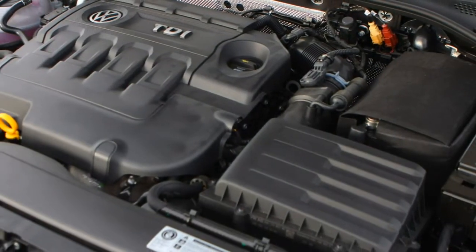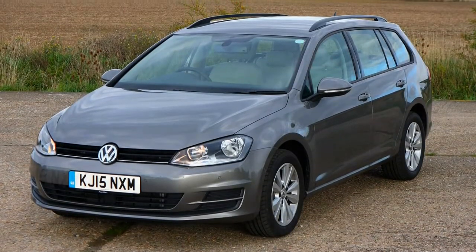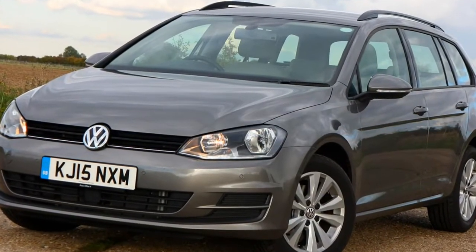Sensibly shaped boot space with flexible touches. Spacious, certainly, and not the biggest in class. Forward folding passenger seat a great option.